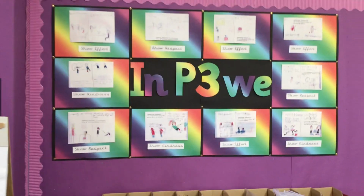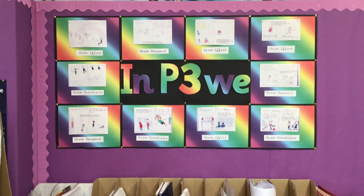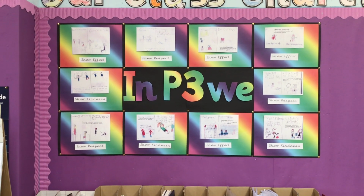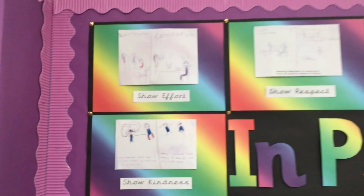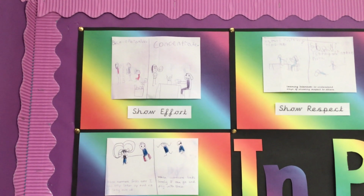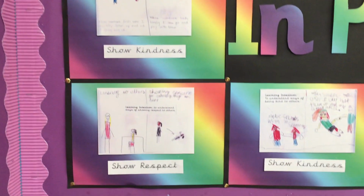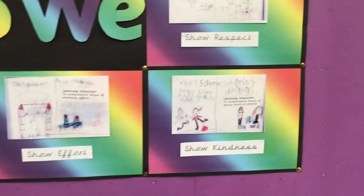Up here is our class charter in P3, and then we've got all the things that we agreed as a class to do with the school values of effort, kindness and respect. So the children came up with their own ideas, which they drew. And then I was able to scan some of their pictures in and print them out in colour and put them up, so that the children feel real ownership of the agreement that we've made about the school values.